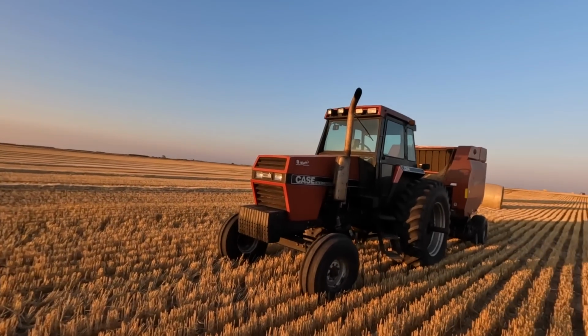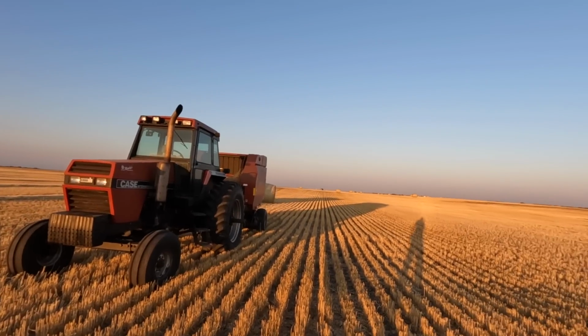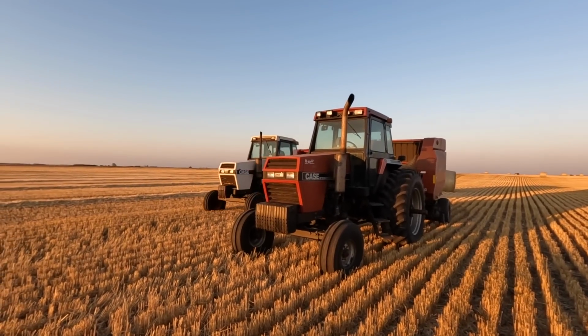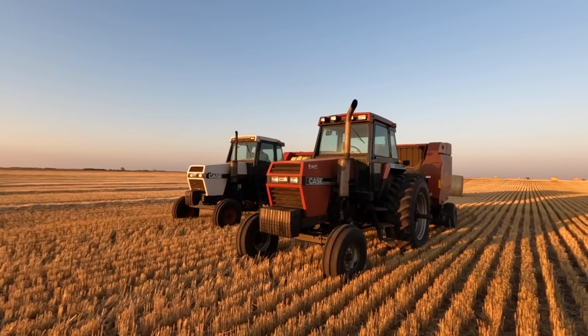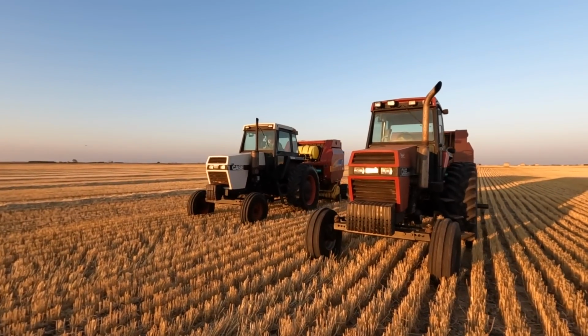Well, we made it. We're just parking the balers in kind of a low spot since we're, you know, pretty close to Saskatoon, a big city. You never know what can happen. Someone might try to grab one of your balers and have a little fun in the middle of the night. Looks good.